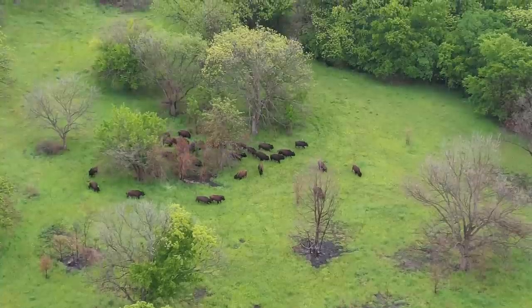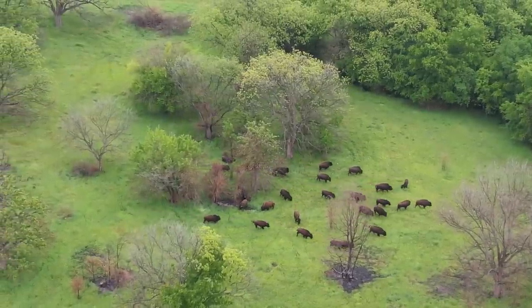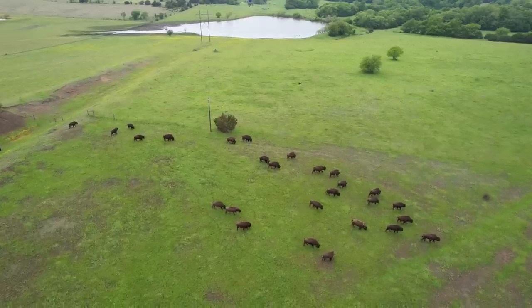Well, the bison finally made their way over to us. We've been chasing around trying to get some good footage of them, but we're up here on kind of this place that is one of those places you pull up and you're like, I envisioned bison here at one time, and they're here.